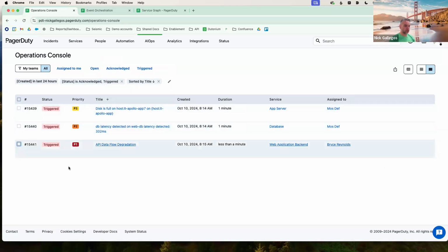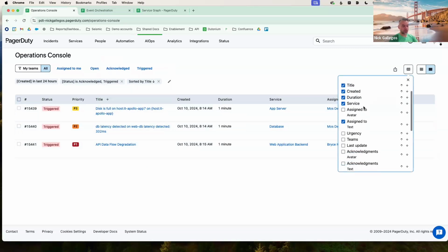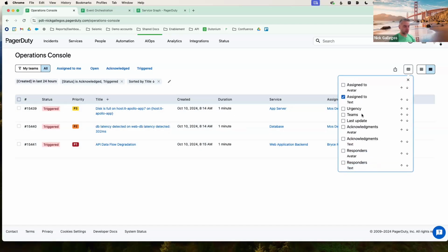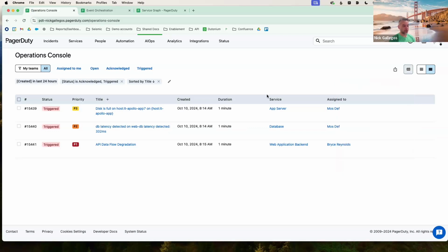Operations console, really cool new concept. This is obviously fairly new, so we're going to be adding a lot of really cool new features here. And you can also add additional customizations that you'd like here as well, different columns that are important to you, right? If you want to just add any sort of information here to make it more useful for your team.